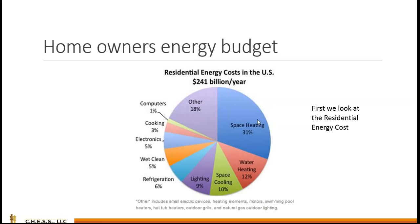This is why on-site renewable energy is going to increase the actual home value, as long as there's a return on investment. And we'll talk about that further on, for a deal or a financing situation that can be implemented for an on-site renewable energy solution.